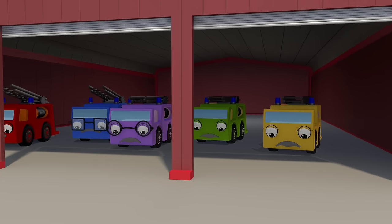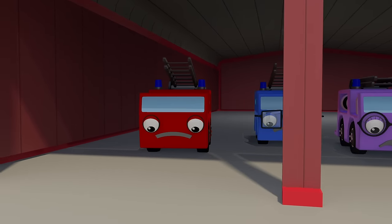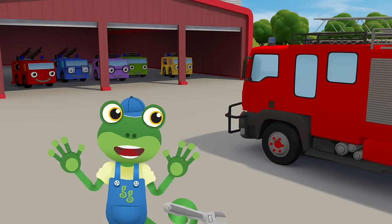Five little fire trucks looking very sad, feeling so sorry for being bad. Mummy called Gecko and Gecko said, come outside fire trucks, play safe with Dad.